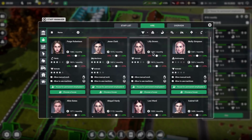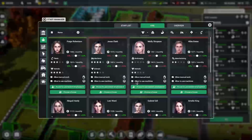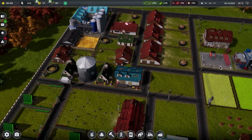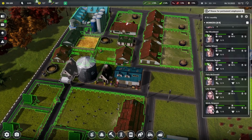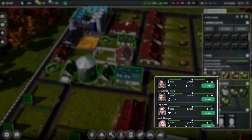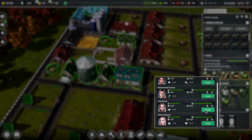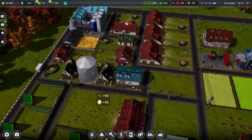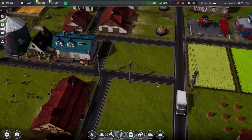Anyway, Lily Brown. She seems nice and affordable. So we'll get you in, Lily Brown. So you can go into there. And then somebody else who's good at animals. I mean, you're the most affordable. Molly Simpson. So in you come. And you can have your skills leveled up. And you, down at the bottom, Molly, can also have your animal skills leveled up. Very good. And then you two can go and work in there, please. So Lily Brown, assign you, and Molly Simpson into there. You can go and work with the sheep. There you go. Have fun with that. Oh, look, there's our little trucks.